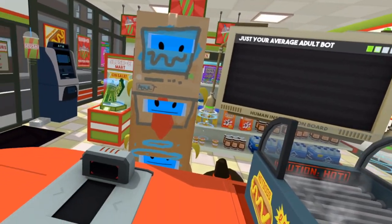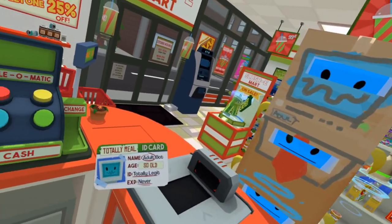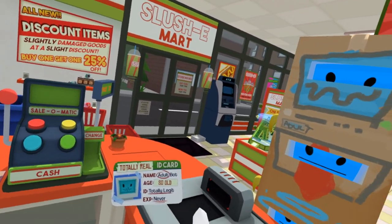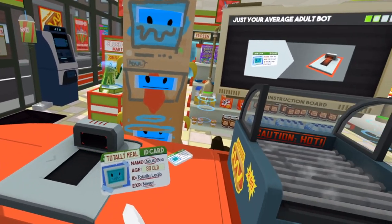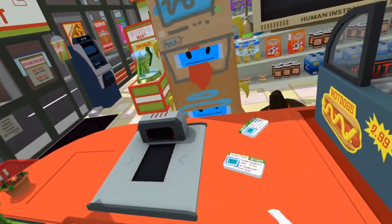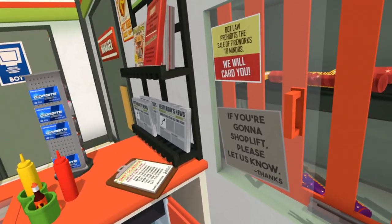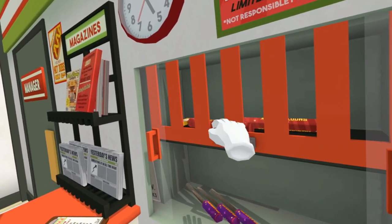Says nah, brah. No, wait, that's the wrong one. Try this one. Let's see. Adult bot, age so old, ID totally legit, expires never. Well, the technology checks out. That appears to be legit. All right, what does the robot want? I guess you can give them their fireworks.